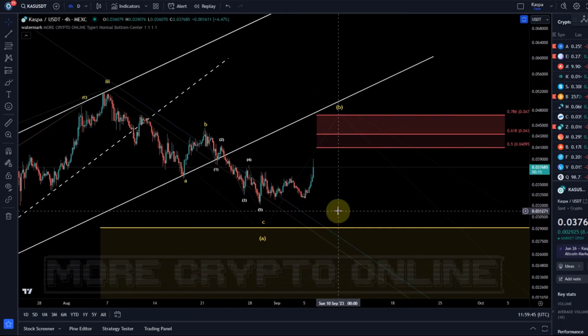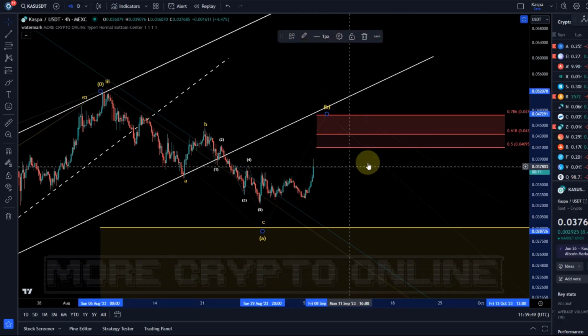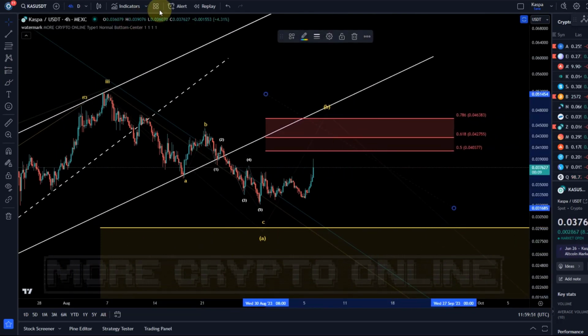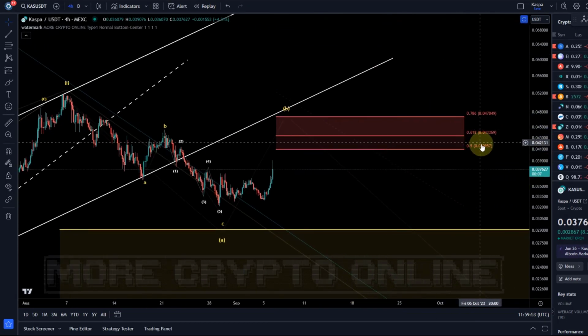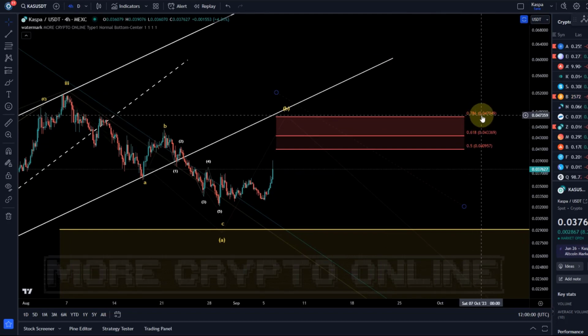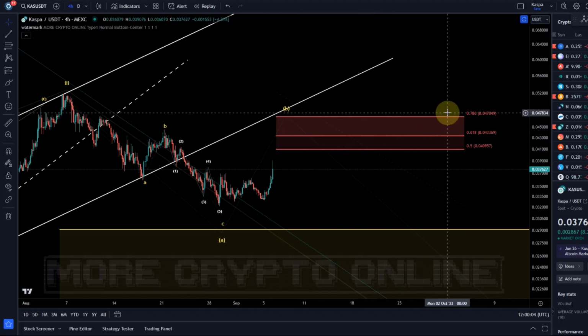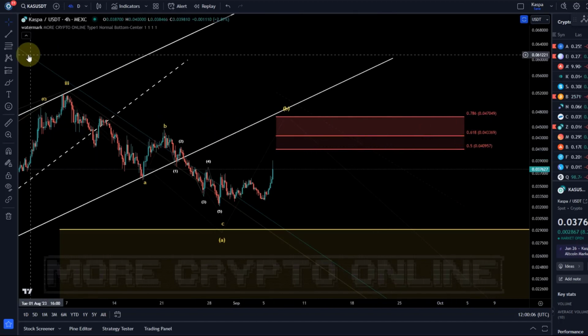Now, if we zoom in a little bit, let's label that. What would be the B wave? The B wave would be an ABC structure. We have resistance between the 50% retracement level at 4.1 cent or 4.09. And then we have the 78.6 fib level at 4.7. So in between, that's main resistance for the B wave. The golden ratio is 4.33 cents.